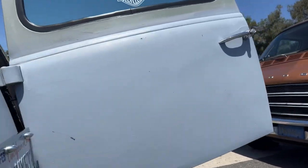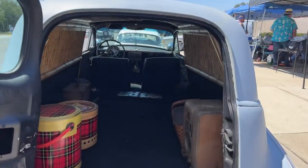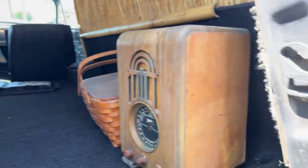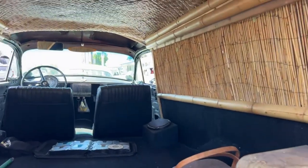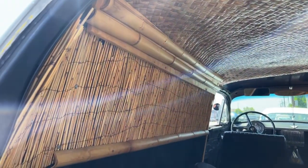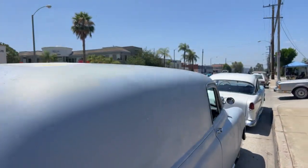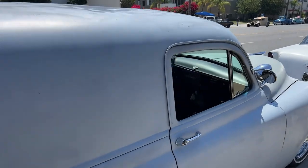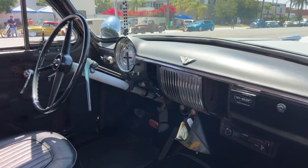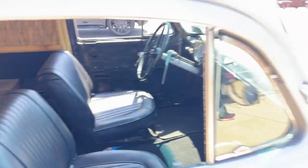Oh, yeah. We got vans, cool deliveries. Oh, look at the luggage and the radio and the tiki stuff. That's what I gotta do to the wagon. I gotta do some tiki stuff. Hey, way cool. Love the tiki stuff. Nice. Nice little seats too. Very cool.